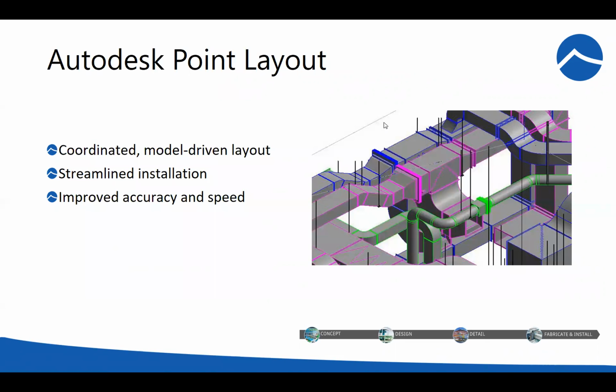Autodesk Point Layout is the tool that allows folks to take that BIM model out to the field and actually start to use the points that are identified to spot coordinate, and specifically say this hanger needs to go here. Let me put a point inside my model. Now when I go out to the field, I know exactly where that point's going to exist. So it's no longer 15 feet off this wall. It's right here. So you have the ability to do that on a very large scale.